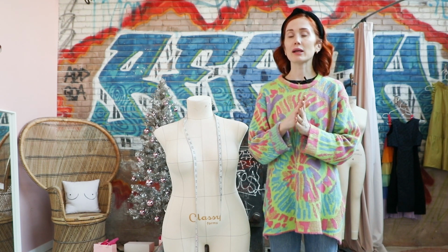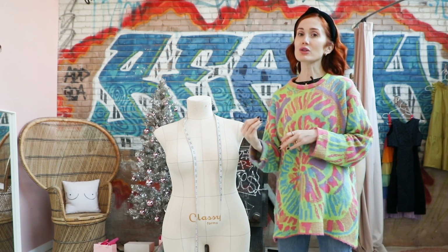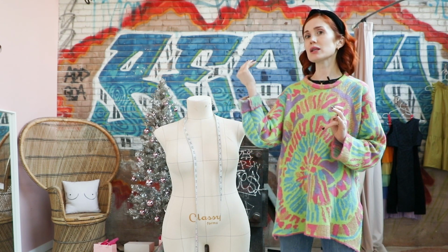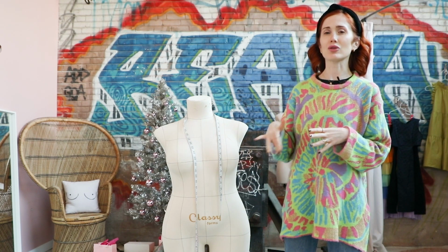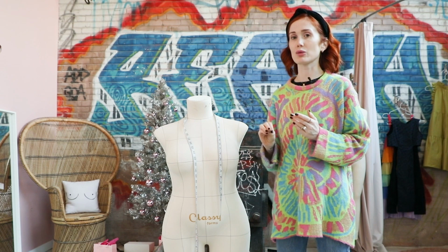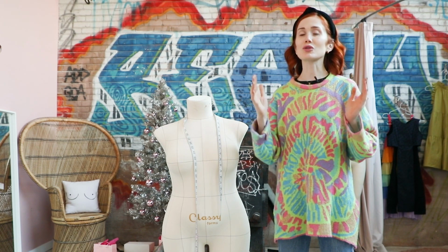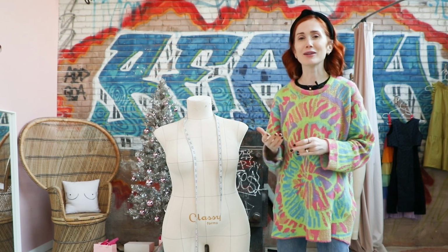So the first thing I want to get into is sizing and what your numbers mean. I feel like a lot of people get so confused with bra sizing because they go to one store, let's use Victoria's Secret as an example, and they wear a size 32C, and then they buy a bra from ThirdLove and they're a 34 double D, and they're like, what is this? What size am I? First of all, and I'm talking about home sewing and ready to wear, there's no consistency with sizing.